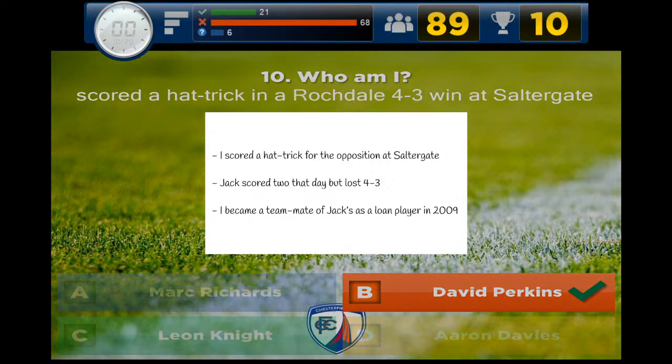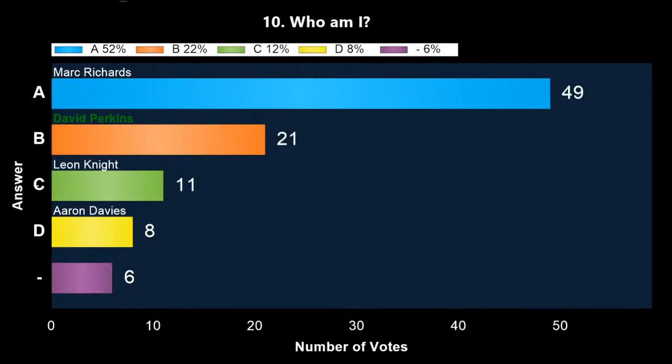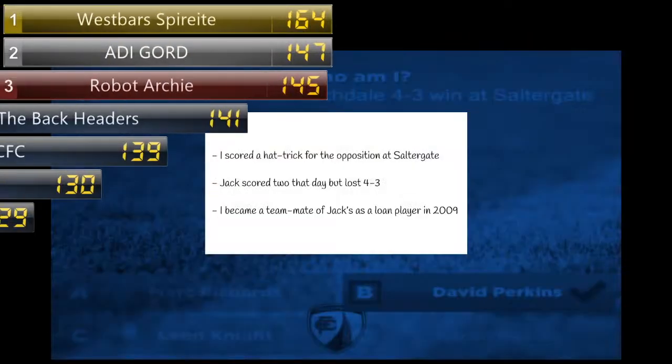So, David Perkins, the answer. How many people put David Perkins? Well, 49 going for Mark Richards. I think, if I'm remembering right, he's got a hat-trick for Port Vale at Saltergate. So that probably caught a few out. David Perkins, though, the answer B.